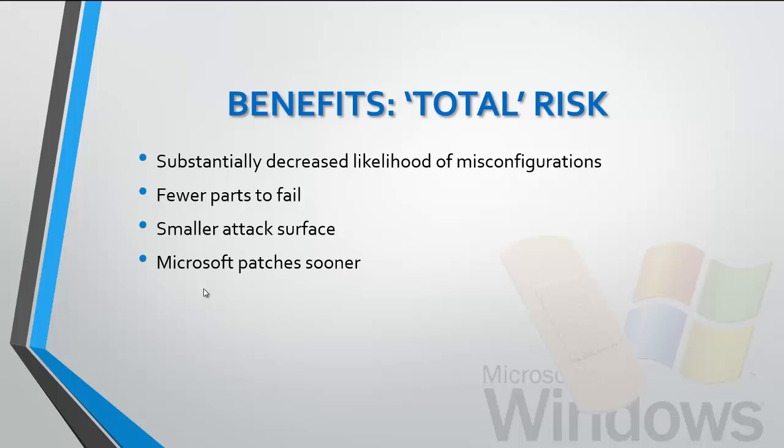Microsoft, this was an interesting one. I attended a Gartner event a short while ago, and Gartner was explaining that Microsoft is patching their servers in the 365 hosted Exchange space before they release the patches out to the general public. So basically, you're getting patched and you're going to be more secure than you could possibly be in-house. There's near elimination of patching risk.